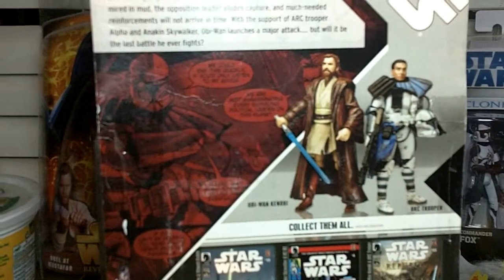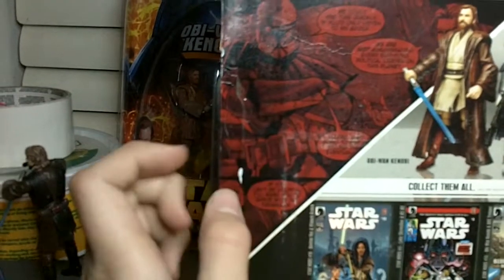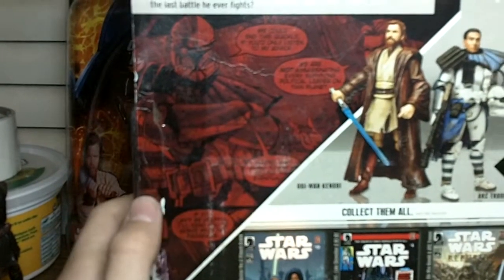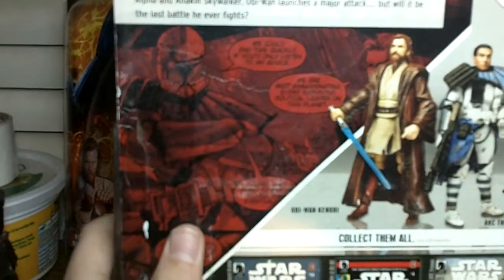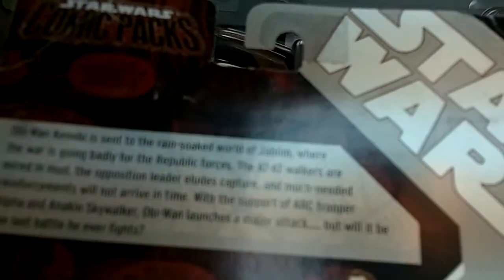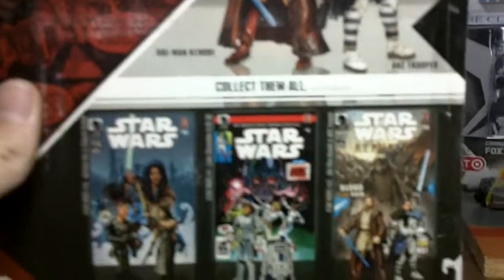ARC Trooper Alpha, and then Obi-Wan Kenobi. And then this red part right here is stills from the comic, bleached in red pretty much. So yeah, and then up there at the top it has the 30th anniversary logo, comic packs, and then there's a little description about this comic book, which I'm going to read to you as I set the camera down.